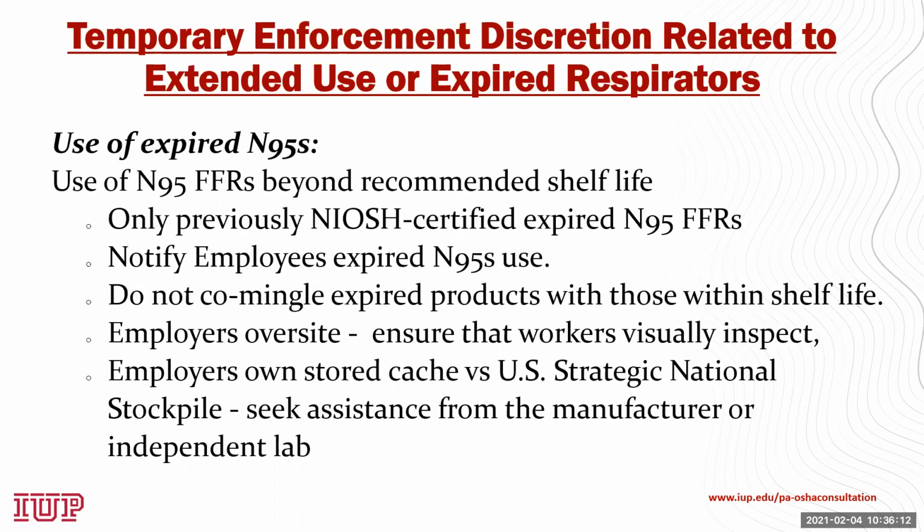And continuing on expired respirators and extended use. In the event that the N95 filtering face piece is not available, and as long as the employer has shown good faith in trying to acquire the respirators, you can use alternative measures. The inspector has discretion in this area. Employees may only use previously NIOSH certified expired N95 respirators found to be effective. Workers should be notified that they're using expired N95s, so you want to make sure you notify them.